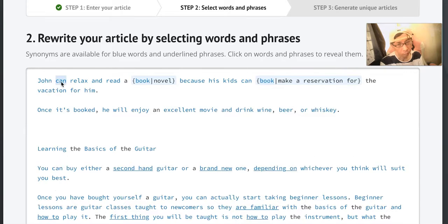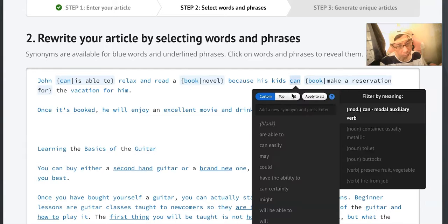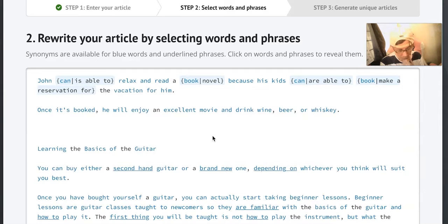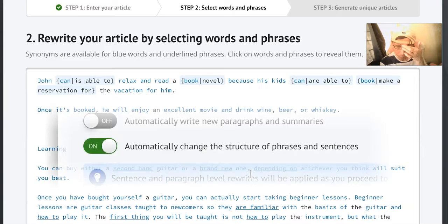It also changes John can into John is able to, while it changes the kids can into the kids are able to, even though it's the exact same word, can, in both cases. Now let's move on to our first ENL semantic spinning feature. Remember the option in step 1 that said automatically change the structure of phrases and sentences? Well, if we select that option, something amazing will happen here in step 2.